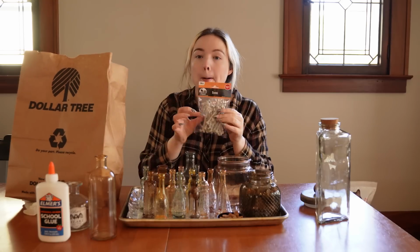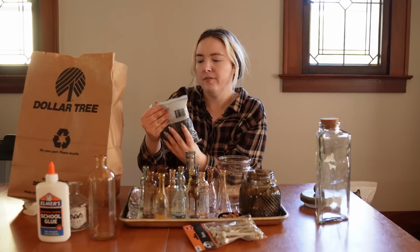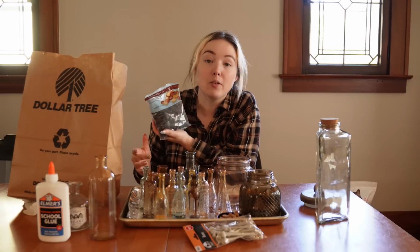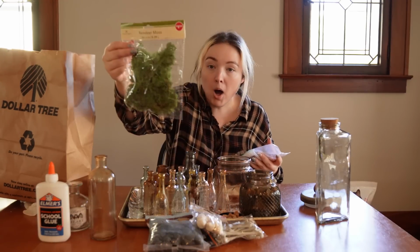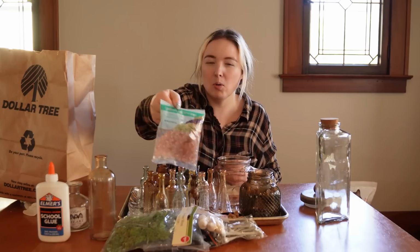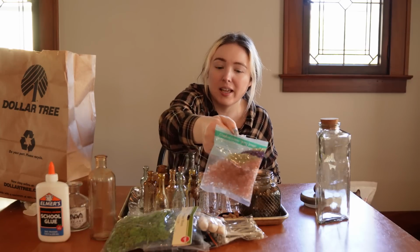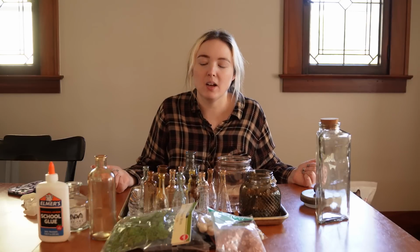For my trinkets, I got bones, these fun decorative rocks, little fake mushrooms, moss, and some rocks. Some more pink rocks that kind of look like gems almost. Some of them I might just fill with food coloring liquid to look like a potion.